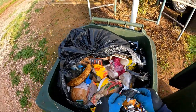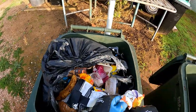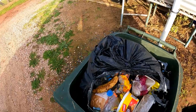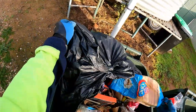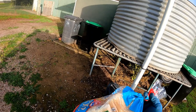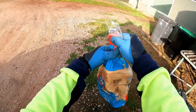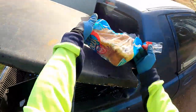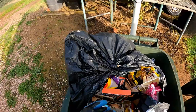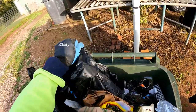That's heavy. What do you got in there? Oh, glass jar. A dipping jar. Oh, full loaf of bread. That looks only a day old. Still in date. Wow. Take that. Take anything that's still in date. Only baked yesterday.